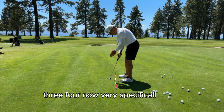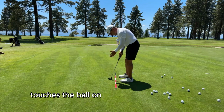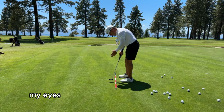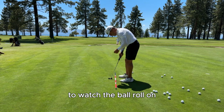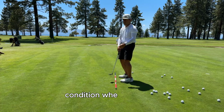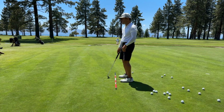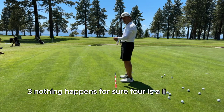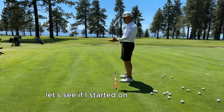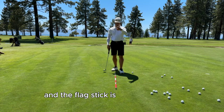Now, very specifically, guys, putter goes back on 1, our chosen dimension. Touches the ball on 2 and keeps on going. My eyes are down on 3 for that moment, and then I can let my head go to watch the ball roll. It's not a condition where I elevate and lift myself out of that posture. So nothing happens on 3 and 4. That's just keeping you down. Well, 3, nothing happens for sure. 4 is a little, let's see if I started on my good line, how it's rolling, what can I learn from my roll, because camera, okay?